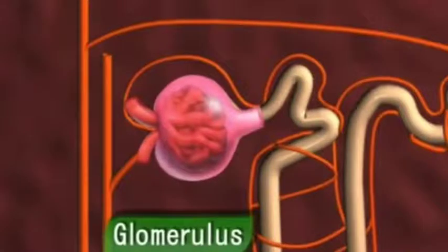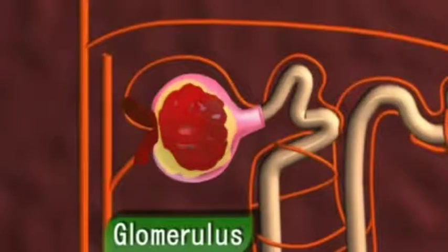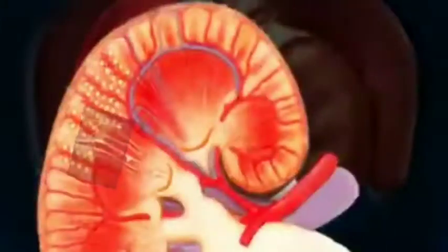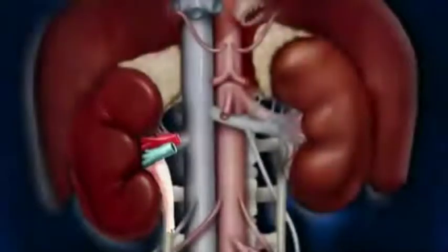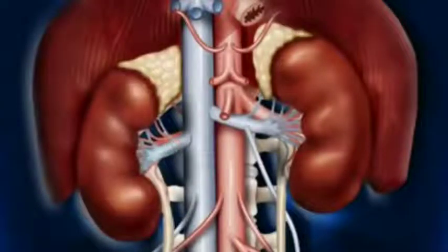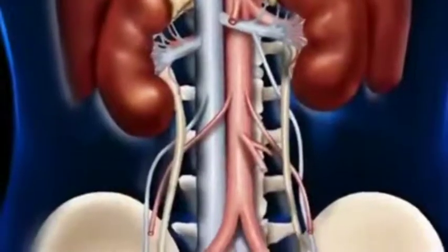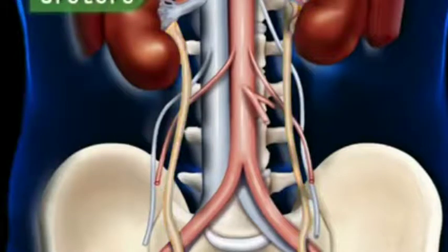The glomerulus is actually a miniature filtering or sieving device which consists of a tightly coiled network of capillaries. Waste is filtered from the blood and collected as urine. Healthy kidneys act like a strong filter to make sure the right amount of wastes and fluids are removed from our body. As each kidney makes urine, the urine slides down through a long tube called ureter.